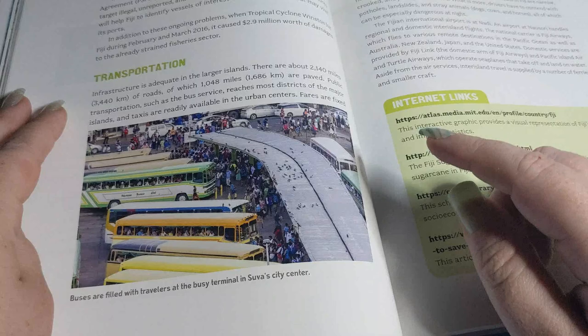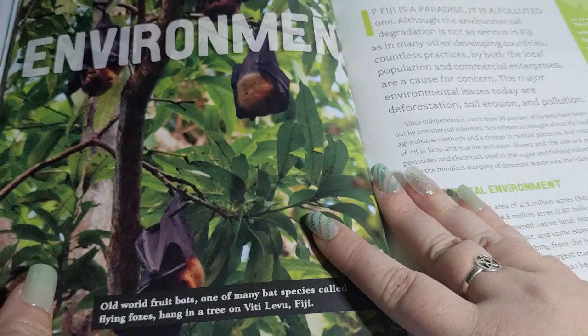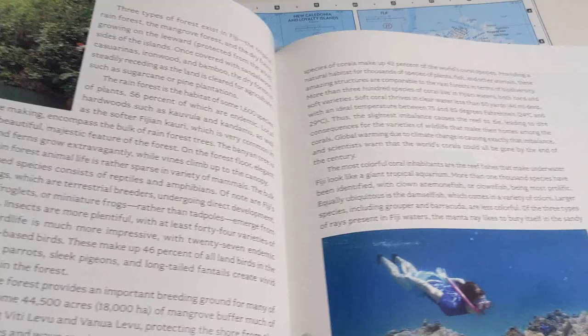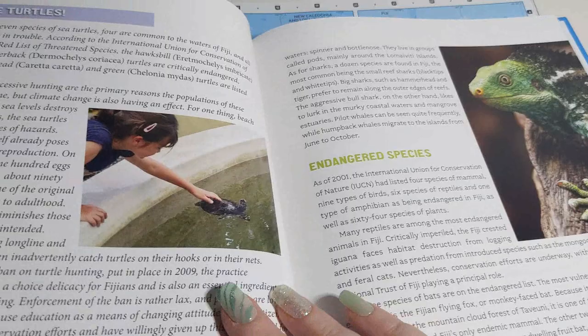A transit center in Suva. Some very sweet little fruit bats. I think bats are cute. A gorgeous little waterfall. Very pretty. And we have a scuba diver looking at the coral, helping out some turtles here.